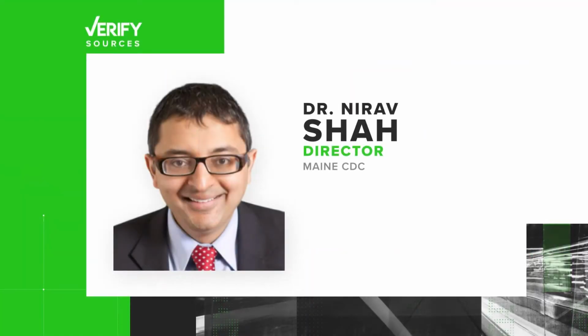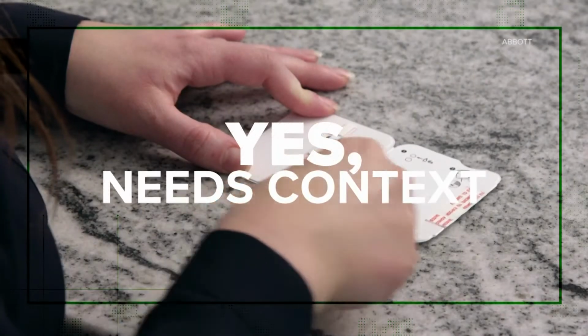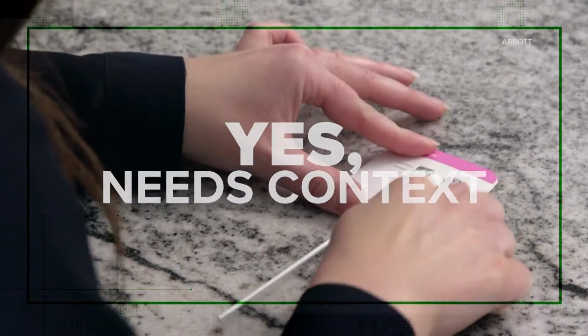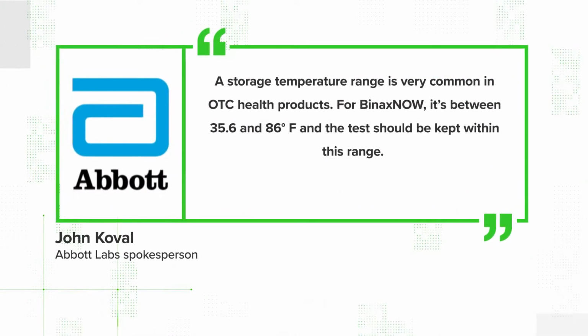Our sources are Maine CDC Director Dr. Nirav Shah, the US FDA, and Abbott Labs, which makes the Binax Now tests. All three say, yes, the tests will still work, but there's some important context. Here's what they say. Abbott Labs tells us a temperature range is common in these products.